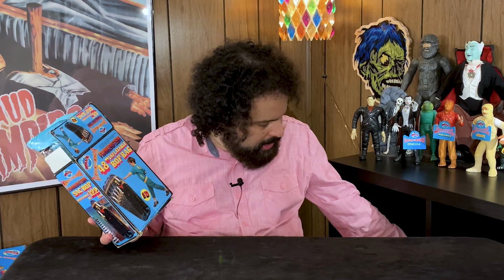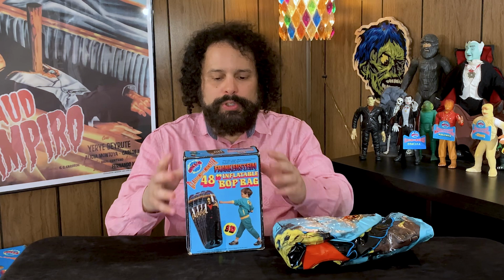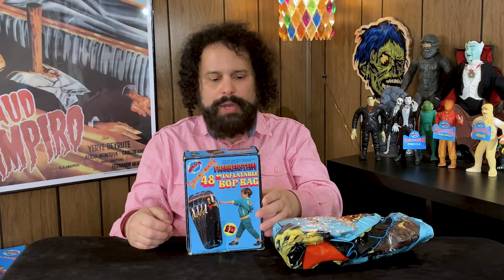Okay, so they made a set of inflatable bop bags. And I only have one. They're kind of expensive. This is a Frankenstein, which I bought just for this episode. I didn't have this until a few weeks ago. I would have bought others, but the only other one on eBay now is the Wolfman. He's $150, and there are two of them, and the boxes are beat up, with tape all around them.